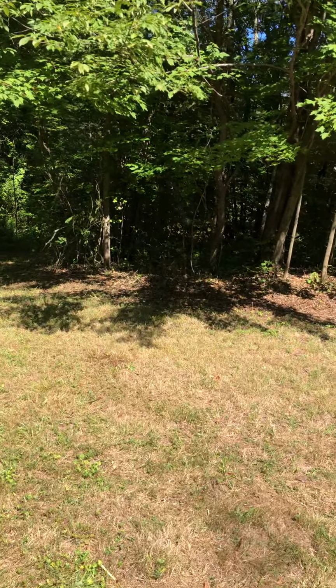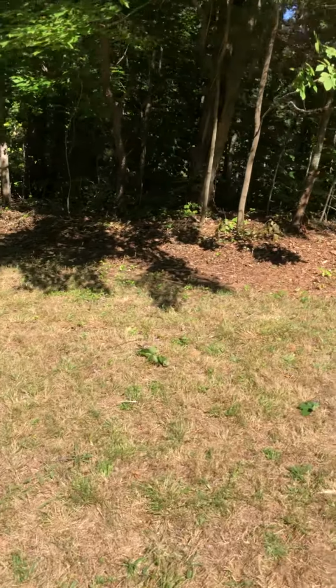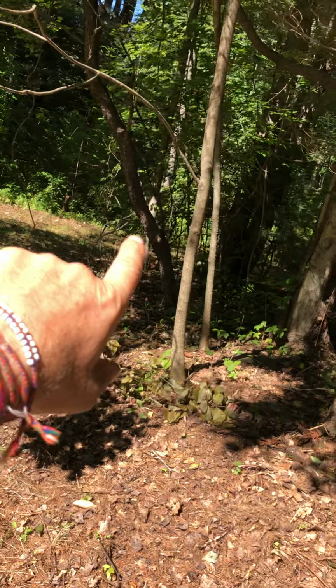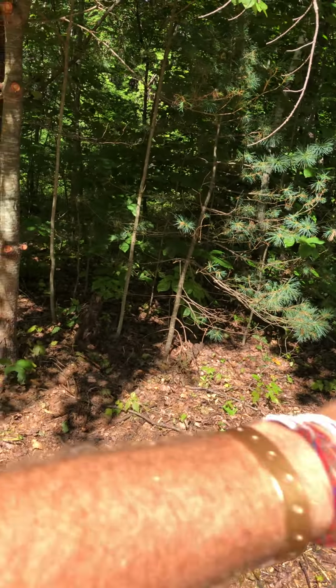So tomorrow when we come, which will be our last day, I'm gonna start on this edge here and take out some of these trees that are leaning out. So like there's a cherry there, and take out some of these smaller guys. I'm gonna leave a beech in there and then weed whack all the bittersweet down in there so that it looks more like this area and can be maintained.